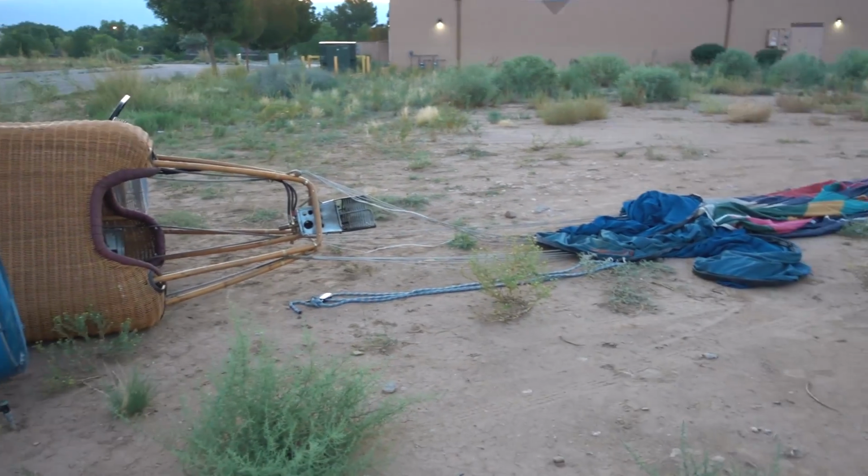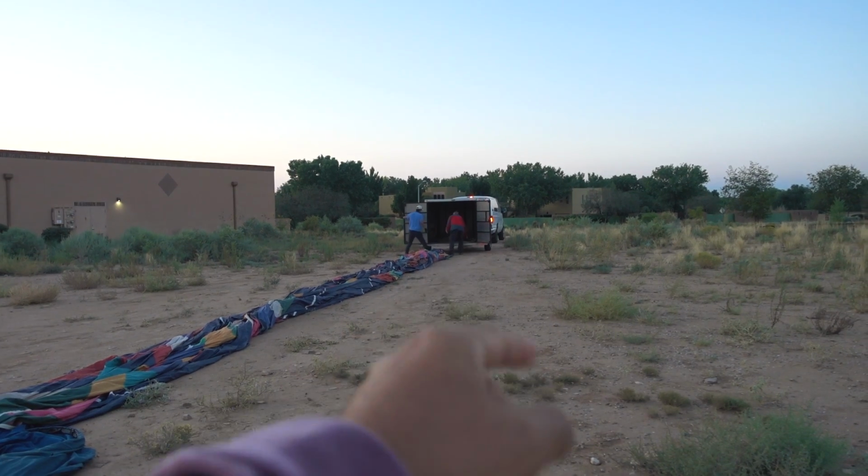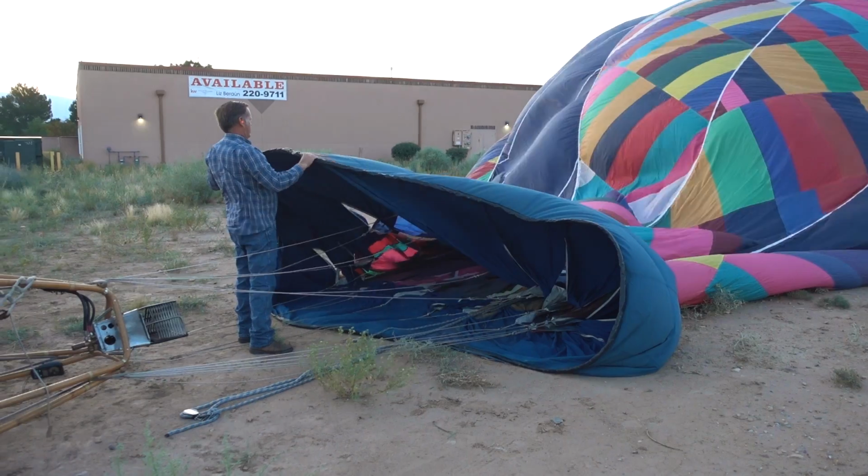This is our noble steed for the day. And they're unloading the balloon from the back of that trailer there. Wow, this thing is gonna be huge once it's up.